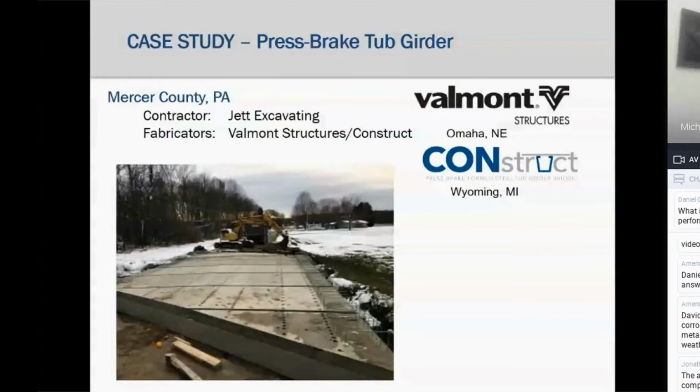Another form of the economical bent plate tub girder is the press brake tub girder. In the first webinar, we saw a press brake tub girder bridge with a 2.5-inch sandwich plate steel deck for a real low profile. We also saw where the press brake tub girder can use pre-decked or precast deck panels. The April 28th webinar will be on the development and experimental verification tests for the press brake tub girder standard design.